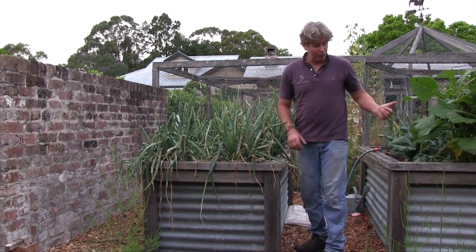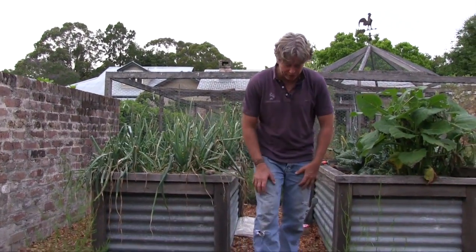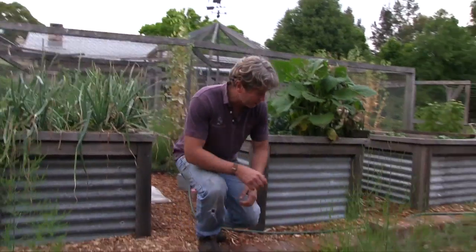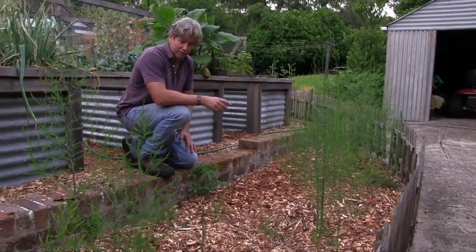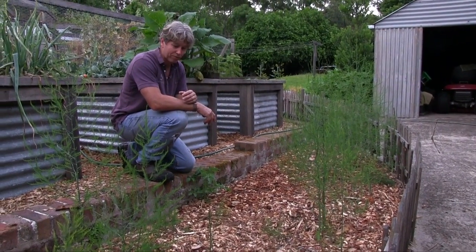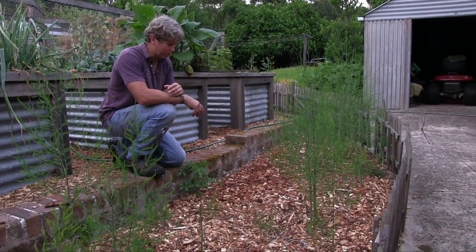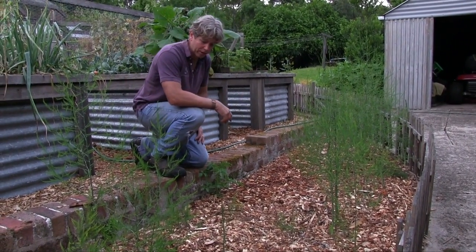Just before I jump back and we look at this middle patch, we might just have a look down the front here. Now this is my asparagus bed. These have been going for a number of years. I actually moved them about 6 years ago, so I lost a few of them in the move, but they're starting to come good again now.